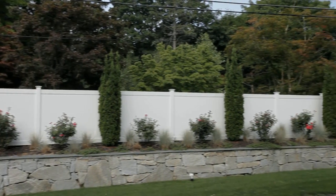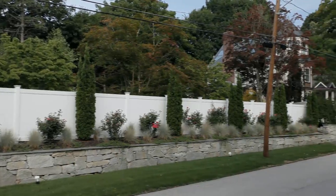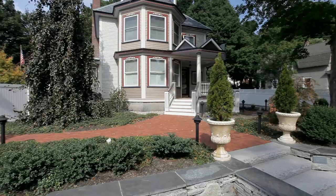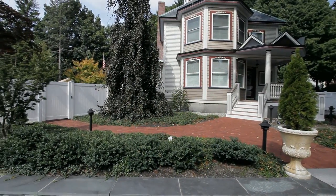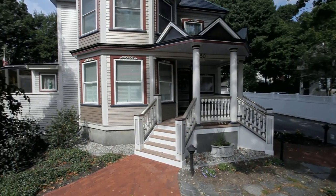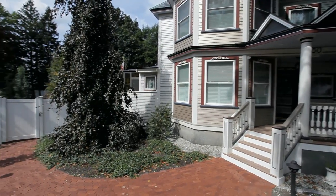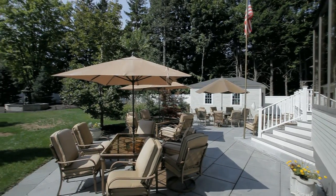This unique property features Victorian architecture, including a soaring octagonal tower. But wait till you see it from the inside. And if you enjoy entertaining, this home was made for you. Standout features include extensive hardwoods throughout the home, vast 8.5-foot ceilings, fresh paint, central vacuum systems serving all four levels, energy-saving windows, and two new preventative sump pump systems.